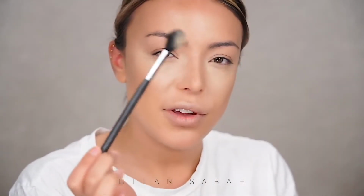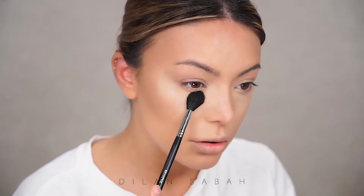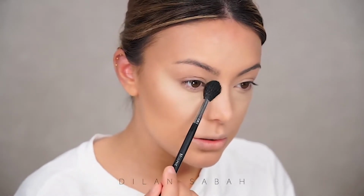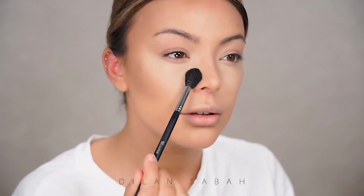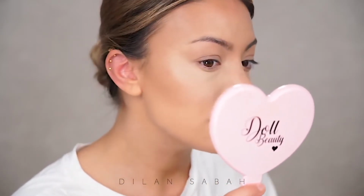I'm going in with my Morphe 501 brush, and I'm taking a little bit of the, I think it's called Mineral Rice setting powder. And I'm just going to set the concealer. It's not creasing. You can see that it looks a little dry underneath my eyes, but nothing too crazy. So far, my skin really looks good.